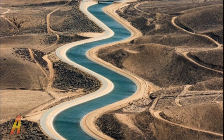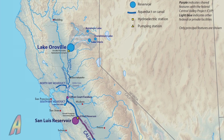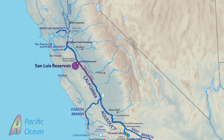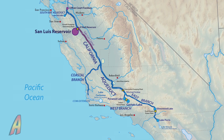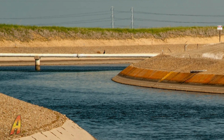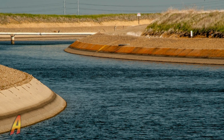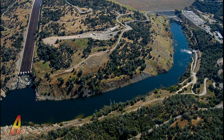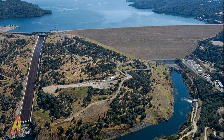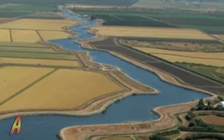The California Aqueduct is a part of the California State Water Project. The California State Water Project is one of the largest water storage and conveyance systems in the world. It delivers water to 29 contracted water suppliers who serve 2/3 of California's population, both urban and agricultural customers. The California State Water Project is more commonly known as SWP.